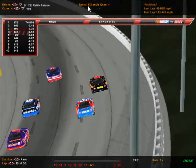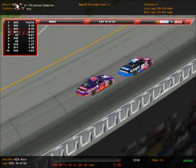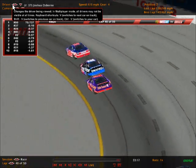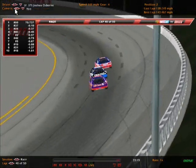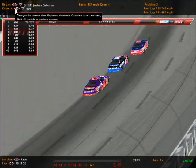Batson goes up the high side of the track here. And to the lead goes Levi McIntyre, 99. And he's got Joshua Osborne behind him. Osborne looks to the inside of McIntyre, and nothing doing for the moment. They come off the 2nd turn here. This is for the lead. McIntyre looking for his 5th win of the year. Osborne looking for his 2nd.